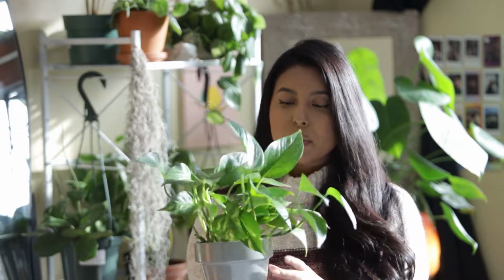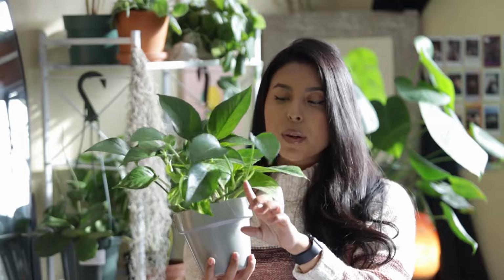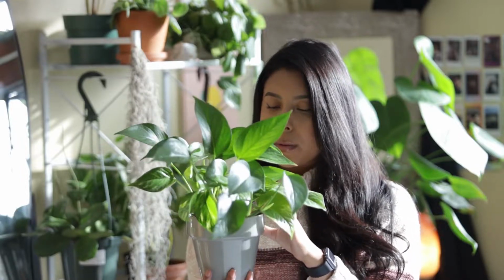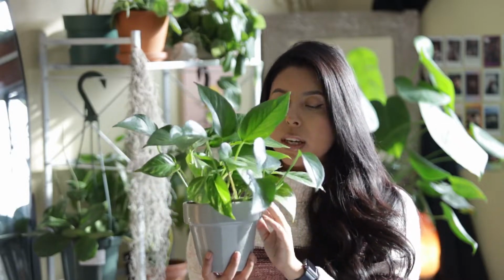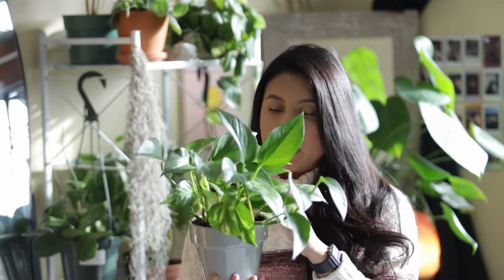I have had some cuttings from it, so I have a couple of new growths everywhere, and it looks like there's new growth coming out of the soil as well, so that's really exciting. The soil mix that I used for this pothos is a very airy type of soil mix, but not too airy. So I use my regular potting mix that I got from one of my local nurseries, and I also add some perlite in there just to give it some aeration.